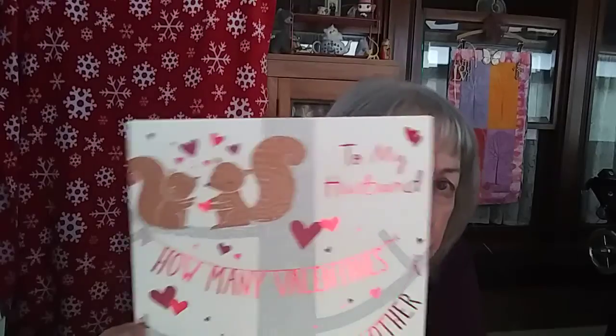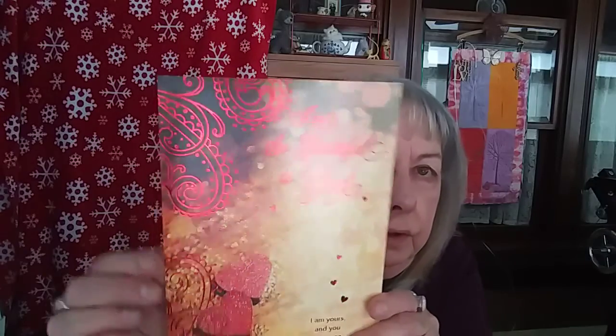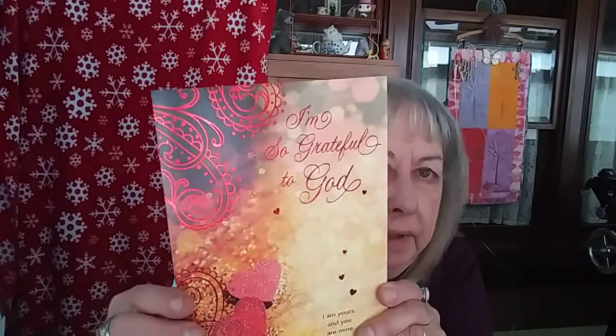And then this one, I took just because of the squirrels, as Wendy would say. But I also like what it says about this is one for your hubby. And so I'm not sure what I'm going to do with that one. Then I got several of these. Let's see how many I got. 1, 2, 3, 4. Quite a few. It says, I am grateful to God. I am yours and you are mine. It's from Song of Solomon. But this card is, can you see the gold metallic?